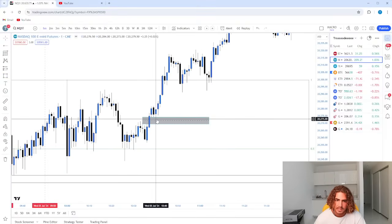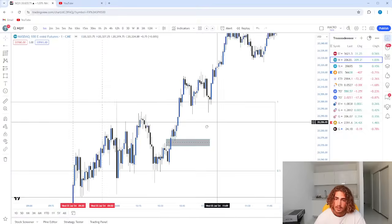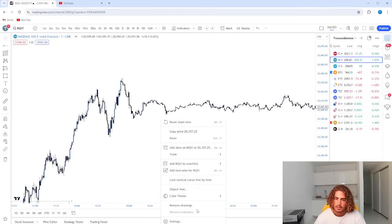Right here, we see, boom, it gets filled, rejection, enter off that, stops underneath the fair value gap, or underneath these lows, or underneath all these lows. Regardless, price ends up moving higher and higher.